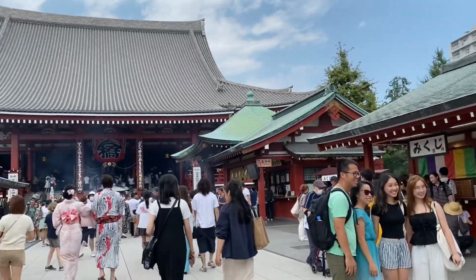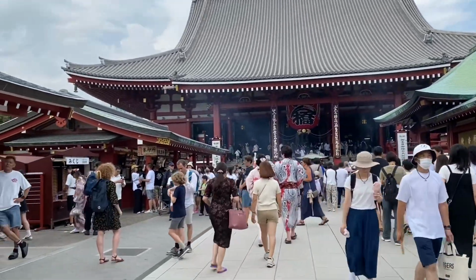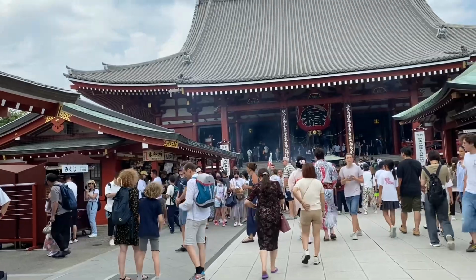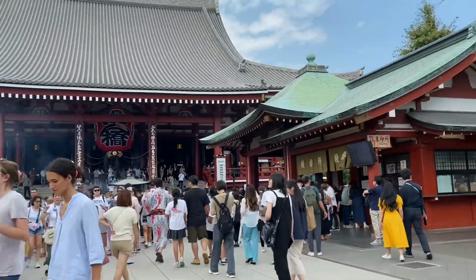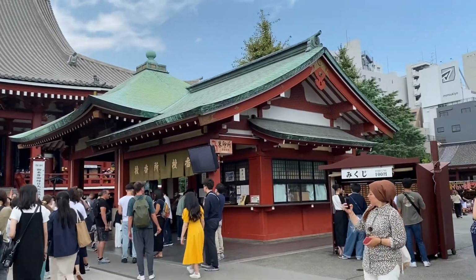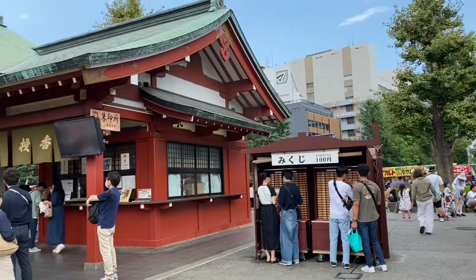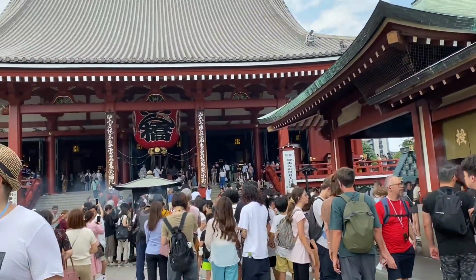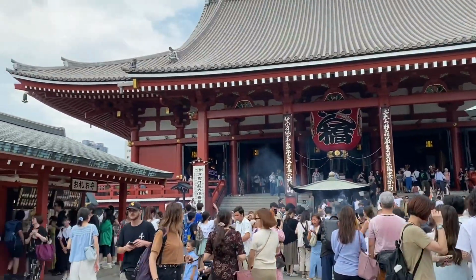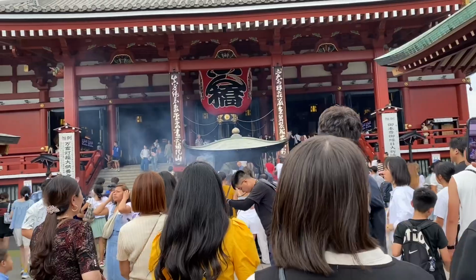There are so many things to do in this area. You can also buy the incense offering, which costs, I think, 100 yen. What you do with that is you light that up and then you place that incense offering inside the incense burner, which is called the koro. What happens is visitors often gather around that burner to waft the smoke towards themselves, as it is believed to have purifying and healing properties. This practice is a form of ritual cleansing and is meant to bring good fortune and blessings.